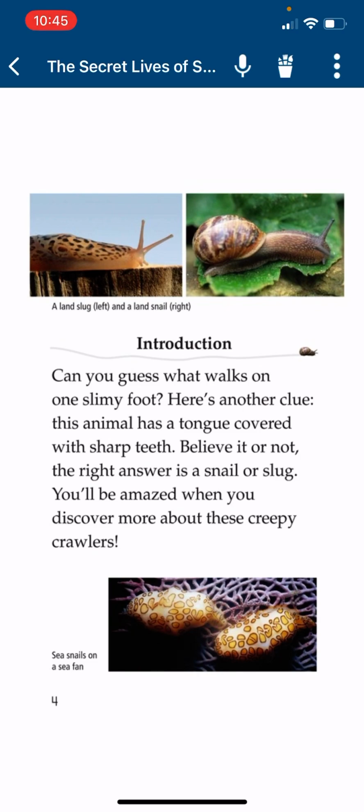Introduction. Can you guess what walks on one slimy foot? Here's another clue. This animal has a tongue covered with sharp teeth. Believe it or not, the answer is a snail or slug. You'll be amazed when you discover more about these creepy crawlers.